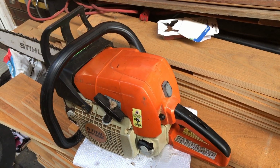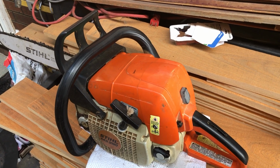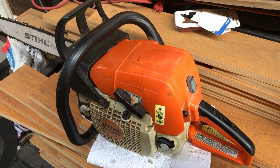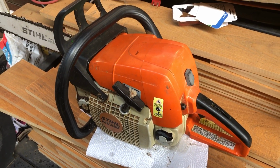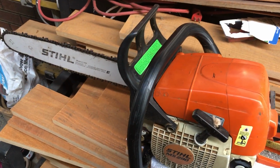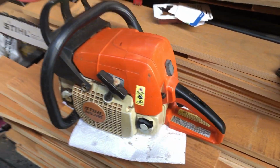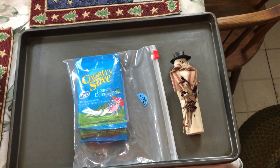I showed you it running. I put new piston rings and a cylinder on it. Rebuilt the top end. I might have $40 in the whole mess. Good running saw now. It'll be good for all the more else.